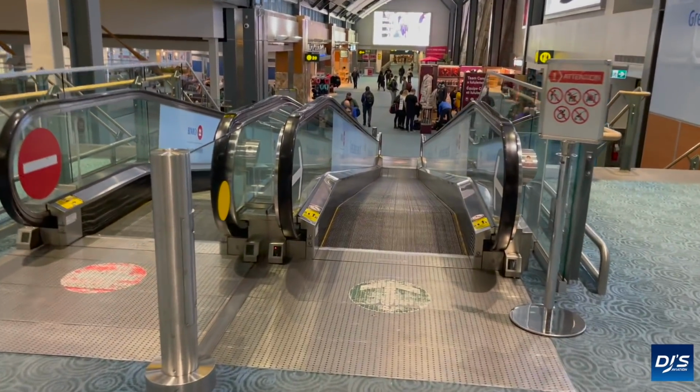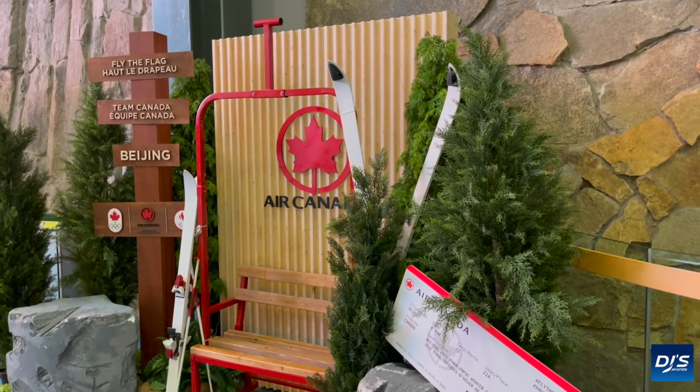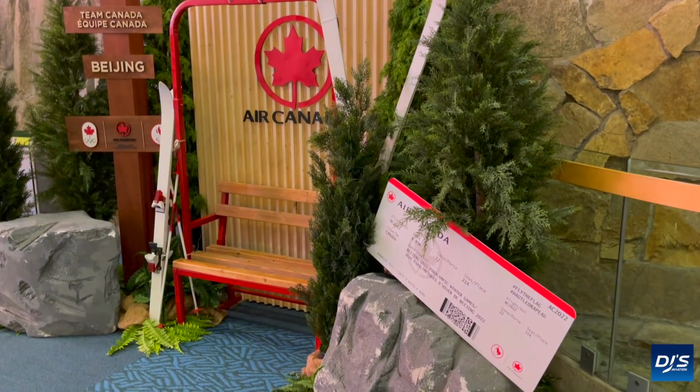which to reiterate is C49. Flying in late February, Air Canada's Fly the Flag for the Winter Olympics was ever present, and did you actually know?